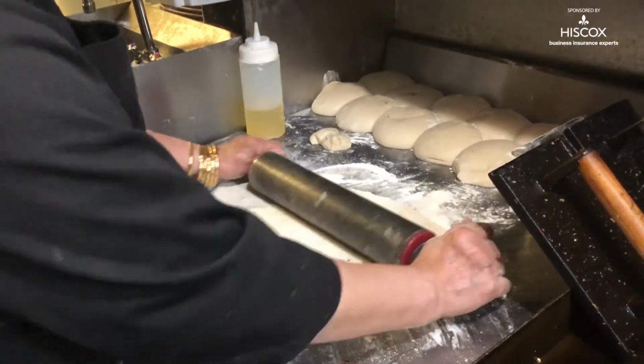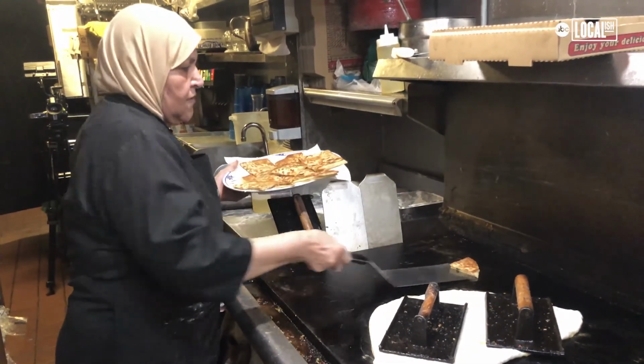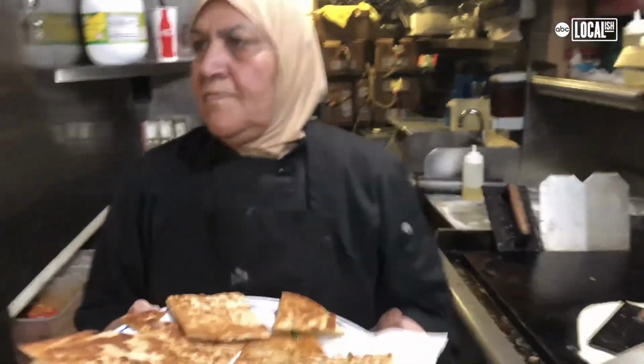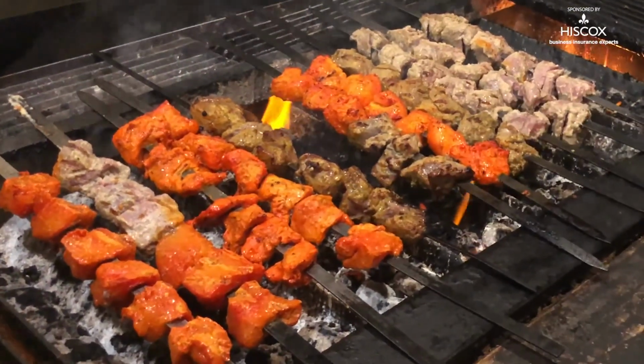I've traveled a lot of different places, and I could hands down say from the places that I've tried, anywhere in the world, I would rate this #1, easily. We have some of the very special dishes that's unique and very tasty food that everybody knows and everybody loves the taste of. Kebabs are a delicacy, yes, in Afghanistan. Beef kebab, chicken kebab, lamb kebab.